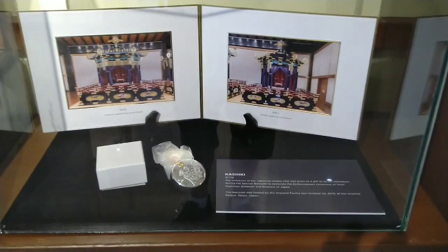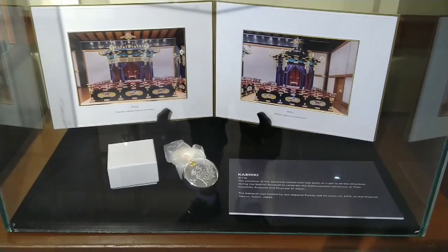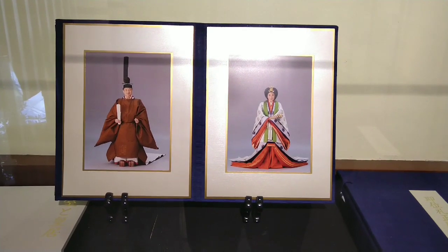So here we have the pictures, but also the gift of the royal candy from Japan. The current emperor and empress of Japan.